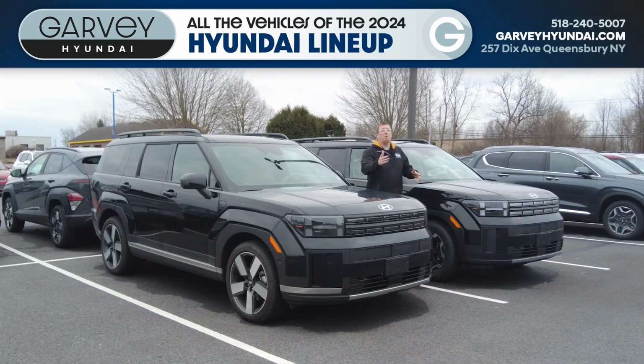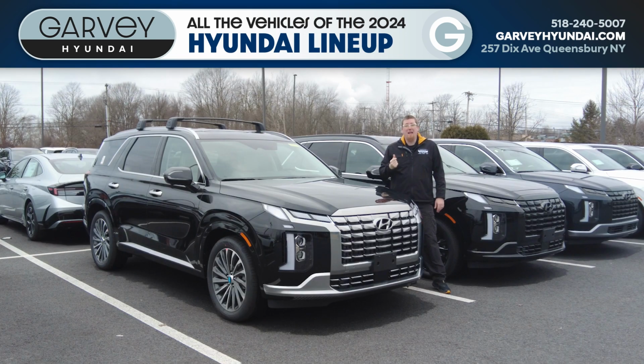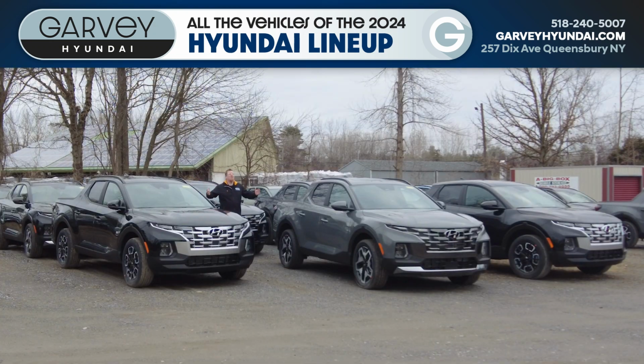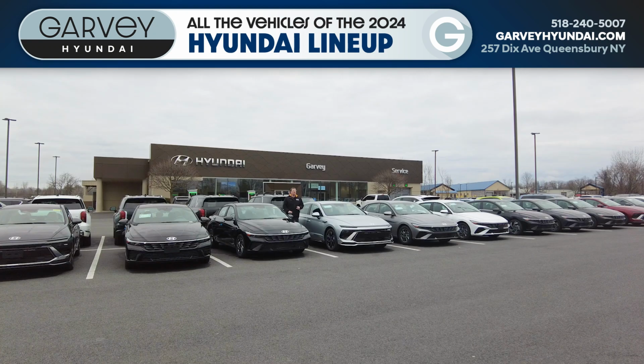And if you're looking for even more space, the fully redesigned 2024 Santa Fe and the Palisade both feature 3 rows of passenger seating, with plenty of room for everything you have. And of course, let's not forget the Santa Cruz Sport Adventure Vehicle, a fully featured SUV up front with a versatile compact pickup bed in back. And so many of these vehicles come with different powertrain options too, from gas to hybrid, from Ioniq all-electric to N-performance vehicles. Truly, there's a Hyundai for everybody.